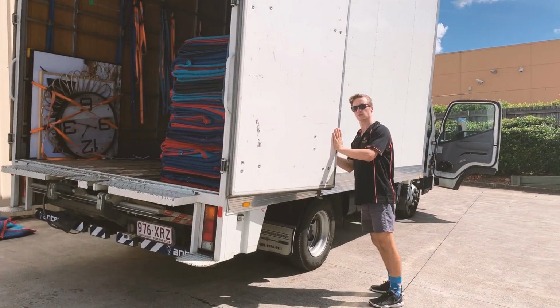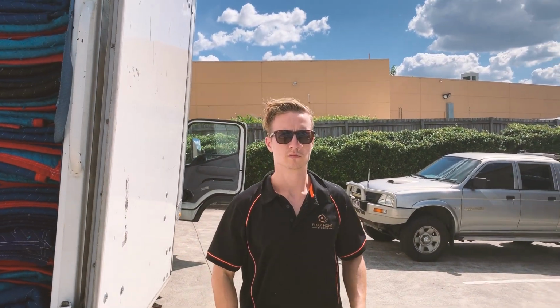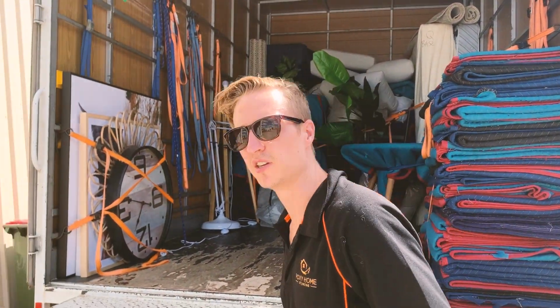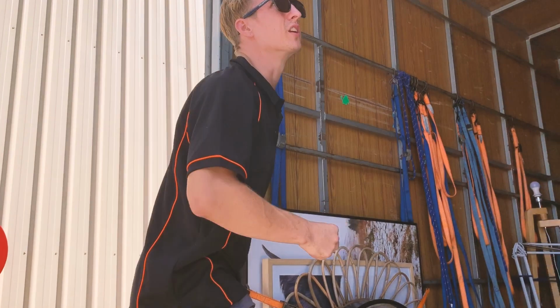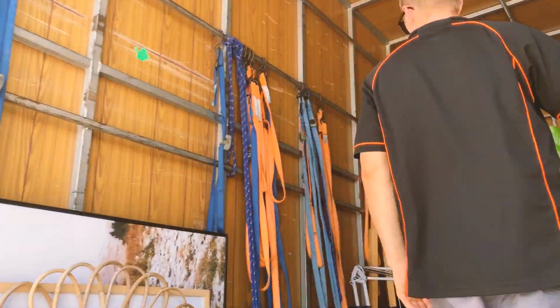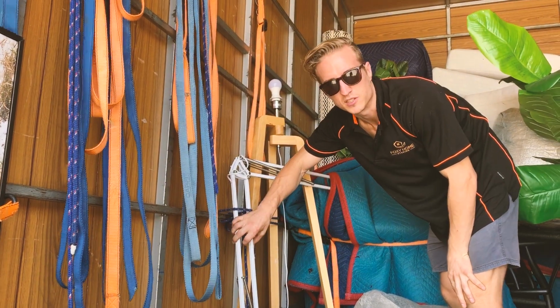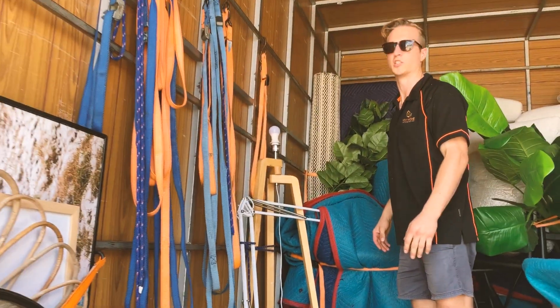Hey Russ, we got a question on Foxy TV, how we transport lamps. Do you just want to quickly run us through? Sure, mate. I think we've got a couple strapped in here. We usually use ropes rather than straps because we can tie it more securely to the truck. Got a couple tied up here, nice and securely, sort of halfway up the frame so it doesn't damage anything. And then we usually just wrap the top so it can't get damaged on transport.